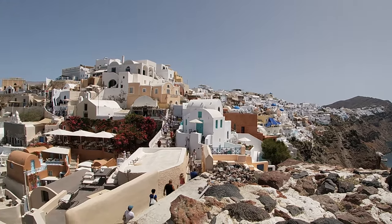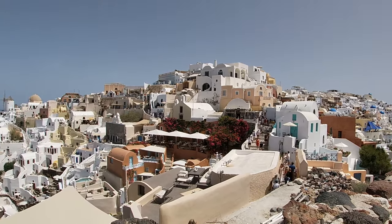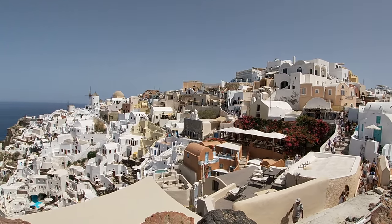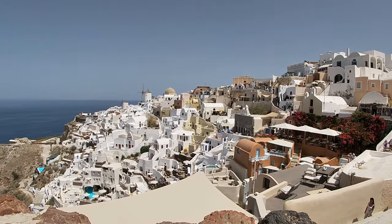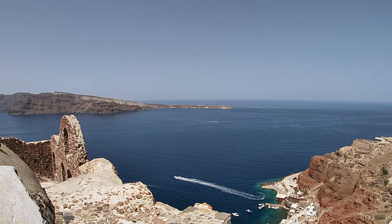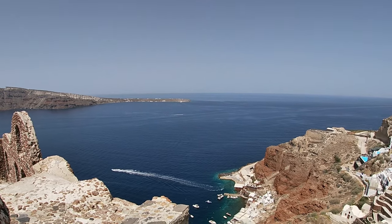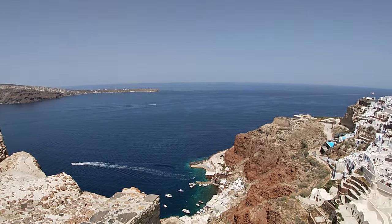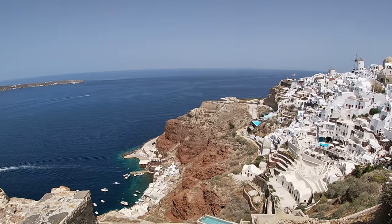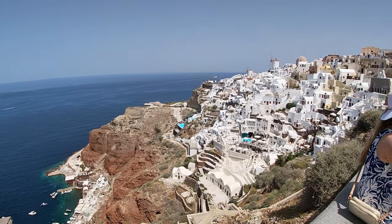Another thing I want to say is that the stairs, not only in Ia, but in Fira as well, if you are going to be exploring Santorini altogether, the steps in almost all of the areas, unfortunately, these are very old towns, and they made them with marble. So these can get very, very slippery. You will see some people slipping throughout the video. You will even see the donkey slipping.